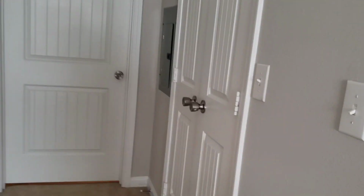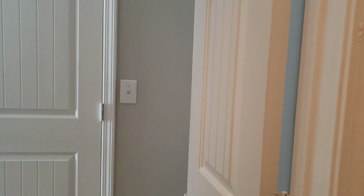Okay, I don't have a walk-in closet. Looks like, right? Oh yes, it is. Yes, it is. Closet is walk-in. Yeah, you would consider this a walk-in.